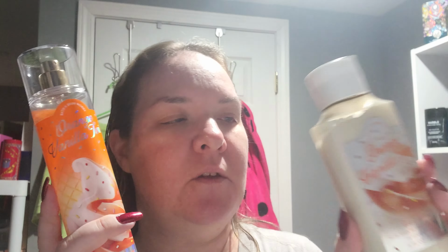I would definitely repurchase this fragrance, but I think it's gone now, so unfortunately I will be missing out on that. But it is definitely one that I would repurchase again. So that is my fragrance review for the Bath & Body Works Orange Vanilla Twist.